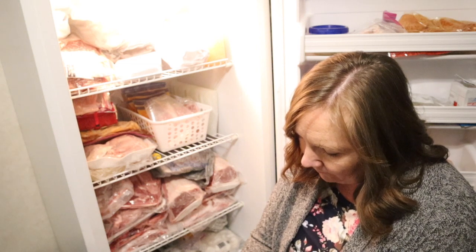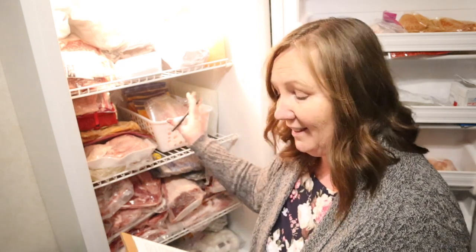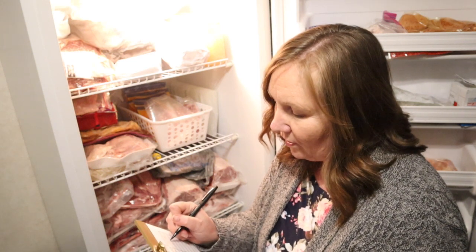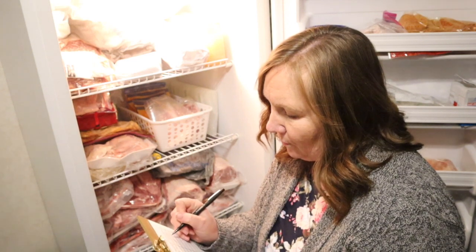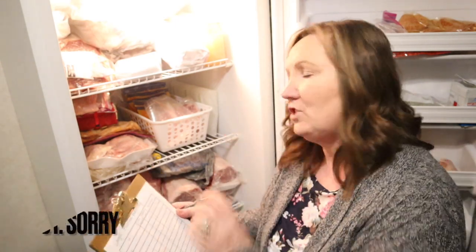And even though it's cold in here, I don't want to leave this open for a long time. 1, 2, 3, 4, 5, 6, 7. How perfect is that? 8. And I will show you how this works as soon as I shut this door.